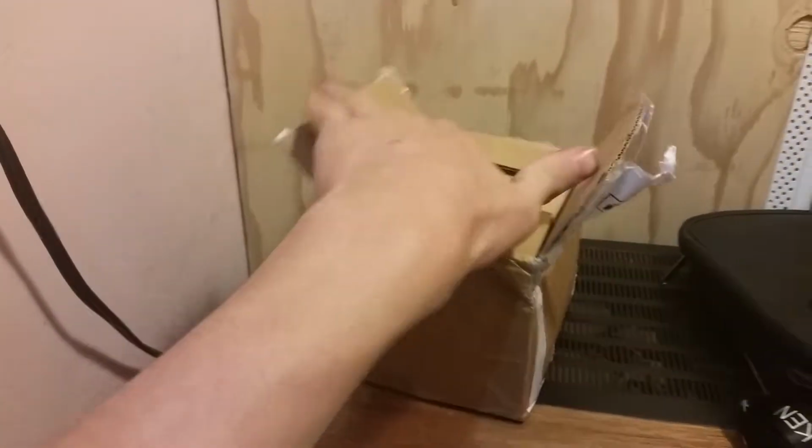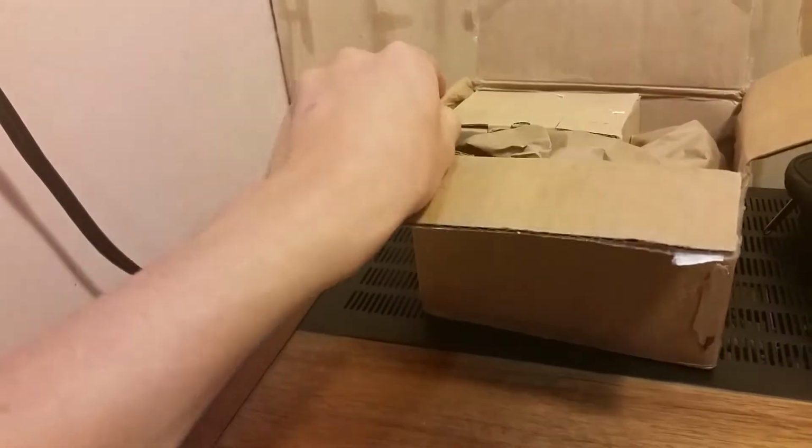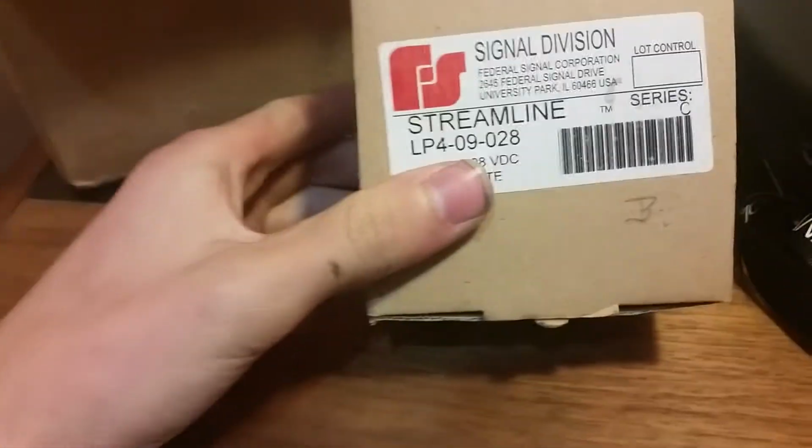And I actually have to give kudos to the seller, because he shipped this 30 minutes after I purchased it. So that's pretty awesome of him. So that's just some stuffing material, just some crumpled up paper. Put that away. And then here's the actual box. Okay, so it is in the original box. That's kind of nice.